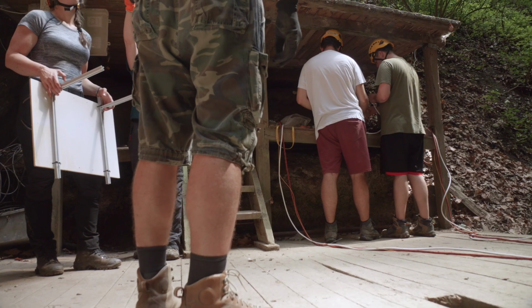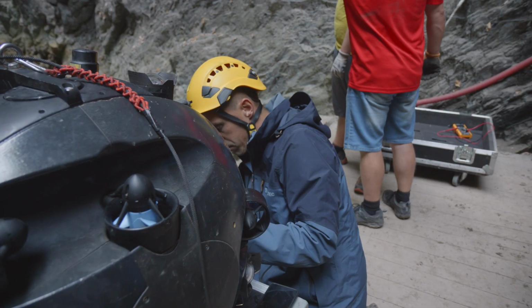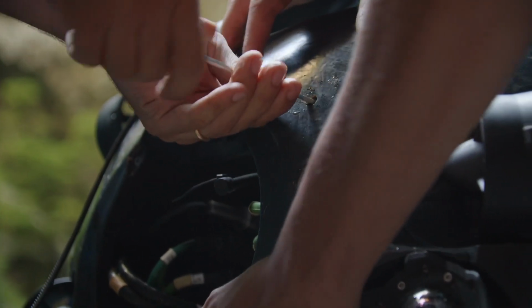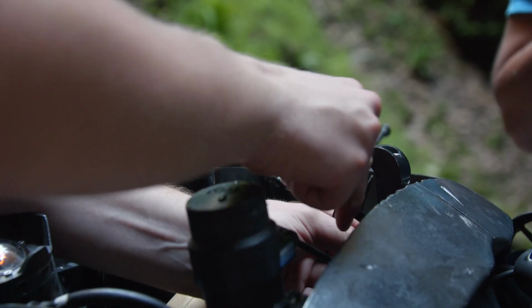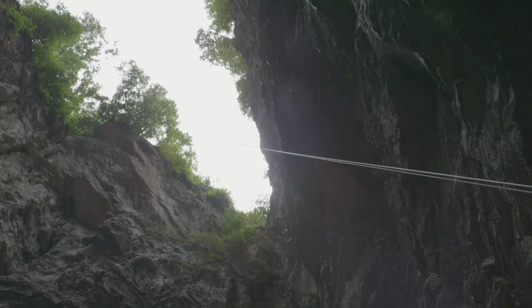The primary aim of the expedition is to create a precise map of the upper 200-meter section. Doesn't sound too daring, but if achieved, it will be a big step in the exploration of the cave. A milestone which has been dreamed about for ages.